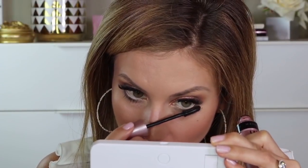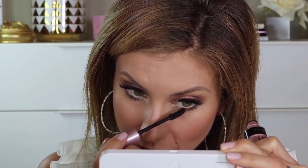If you do the liner trick, you wanna do the liner in the inner rim before you do your mascara, because if you do your mascara first, and then you go in with that light pencil, you're likely to get that white pencil on your lashes, and it's very distracting. It's very obvious. You don't want it to look obvious that you have lined your inner rim, and it will look that way if you get it into your lashes. So always do mascara last.